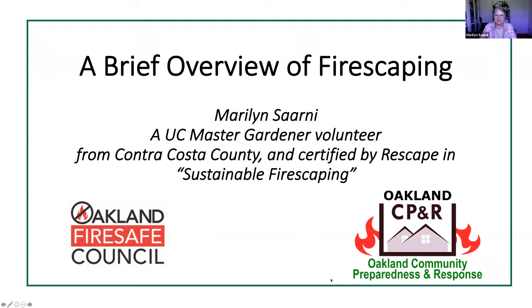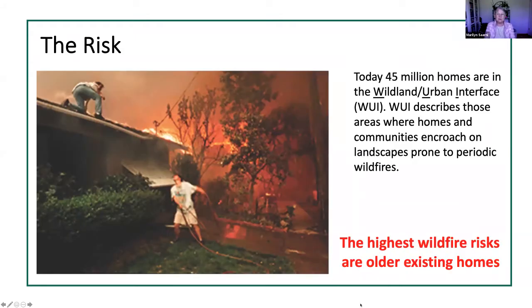So let's talk about risk. 45 million homes now are in the wildland-urban interface, WUI. WUI describes those areas where homes and communities are encroaching on wild landscape. And California landscapes are all prone to periodic wildfires, just like clockwork. The highest wildfire risk in these landscapes are older existing homes.